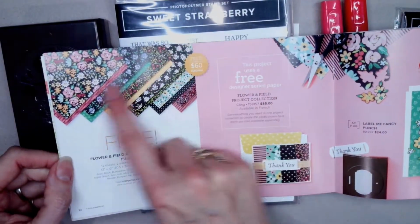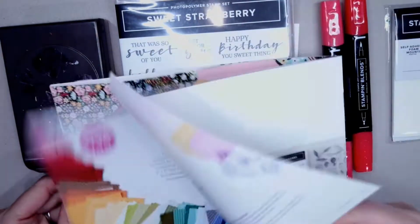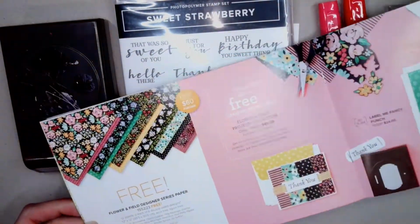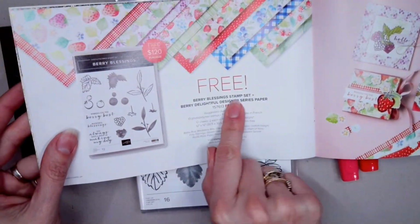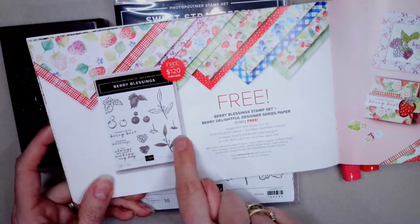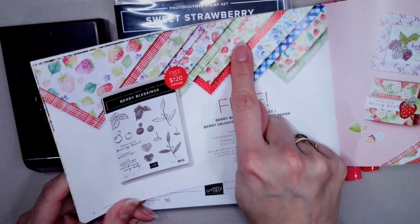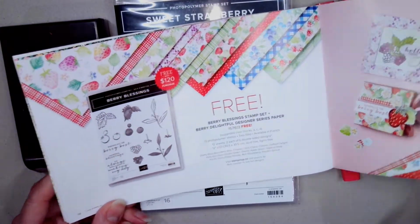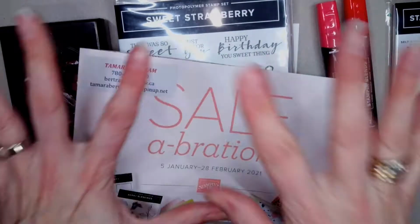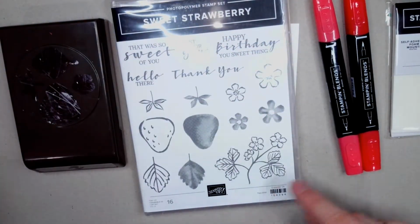So this, for example, you could get this paper. It's free with a $60 purchase. There are a few that are free with a $120 purchase, and those are here. This one is the Berry Blessings bundle. It's a stamp set, it's a large stamp set, and designer paper that coordinates. And this is the paper that I'm using tonight as well. So if you can get your order from the $60.50 up to $120, then you can get the paper for free as well as that stamp set.